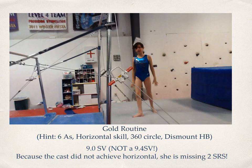We lovingly call this double jeopardy in Xcel. It's a toughie. Because the cast didn't go to horizontal, she is missing the horizontal skill. She's also missing the 6th A. So she's missing two special requirements, so we start her at a 9.0. It is not uncommon, unfortunately, for us to see the 9.4 start value go up.